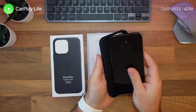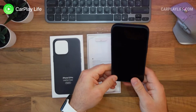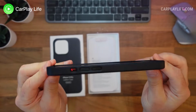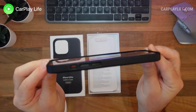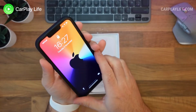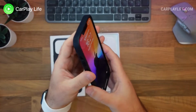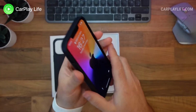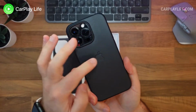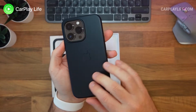So left side in. That's gone in nice and easy. You've got a little bit of a lip there on the screen, so you've got a bit of drop protection. It doesn't lip over the edge, but it does hug it very, very well, and it definitely feels nice and thin. So if you don't like your bulky cases and you want something to protect it, with a nice little Apple logo on the back there, it's definitely going to do that. So this definitely lives up to its price.